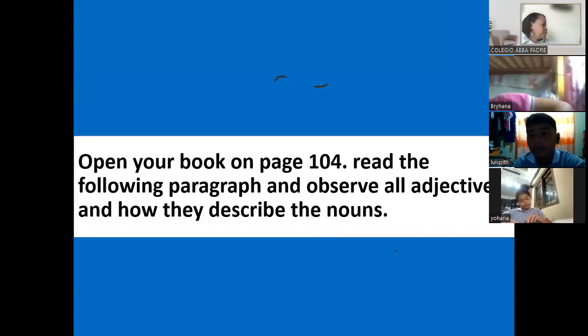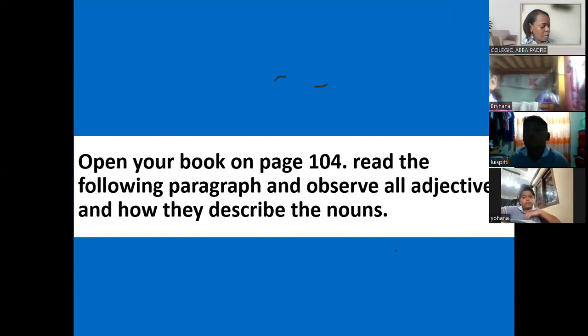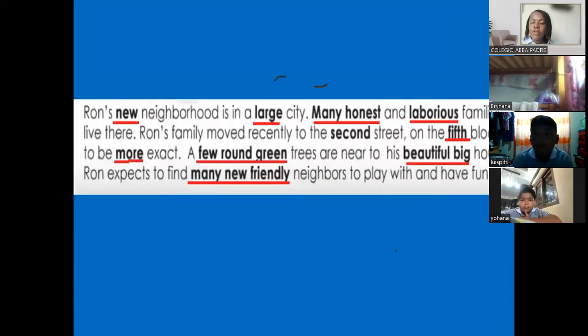Continue. Open your book on page number 104. We are going to observe or read the following paragraph, and we are going to observe all adjectives and how they describe the nouns. On page 104, we are going to look at the adjectives, and then we are going to show how they describe by themselves. For example, look here. I underlined all adjectives, and some of them we use in the vocabulary words that I presented before. For example, look here. Ron's new neighborhood is in a large city. We use a new. We use a large.